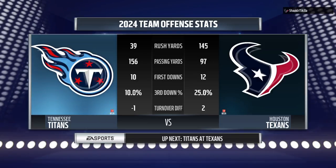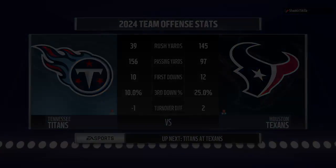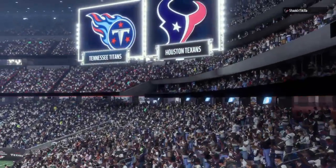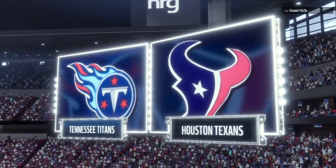Hello, everybody. I'm Larry Ridley, and this is the NFL on EA Sports. Tonight's matchup features two quarterbacks who will be trying to lead their team to victory. It's the Titans going up against the Texans.